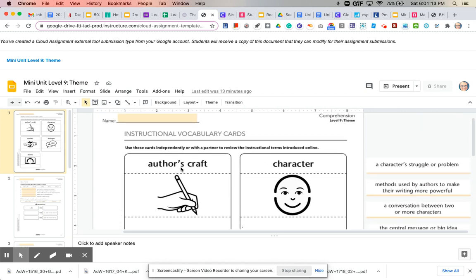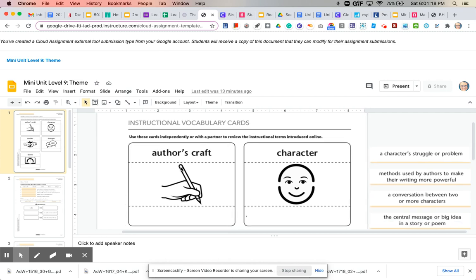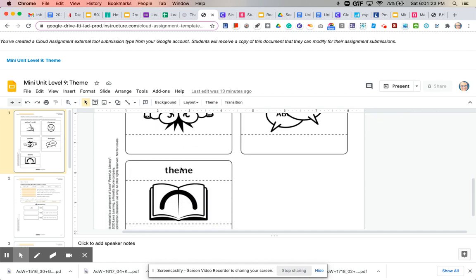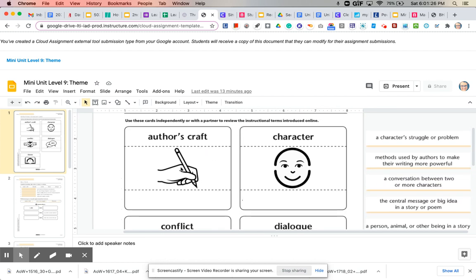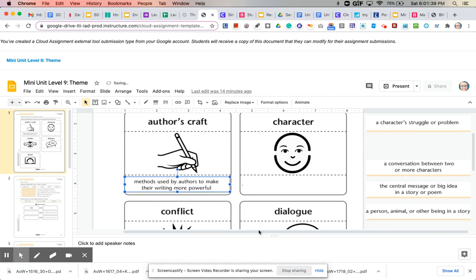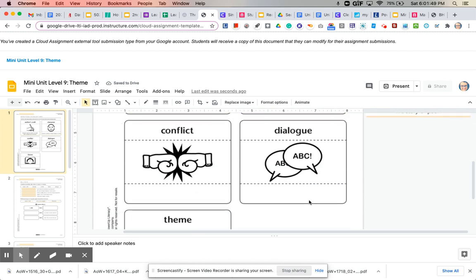So what you're going to be doing on the first slide here is using these cards to review the terms. So you have author's craft, character, conflict, dialogue, and theme. All you're going to do is, for author's craft, you're going to look over here: a character struggle, methods used by authors, a conversation, a central meaning. So it's methods used, and we're just going to grab it and pull it over into the correct box, right? Character is a person, animal, or other being in a story. Again, I'm just going to pull it and drag it. So you can do the other 3.